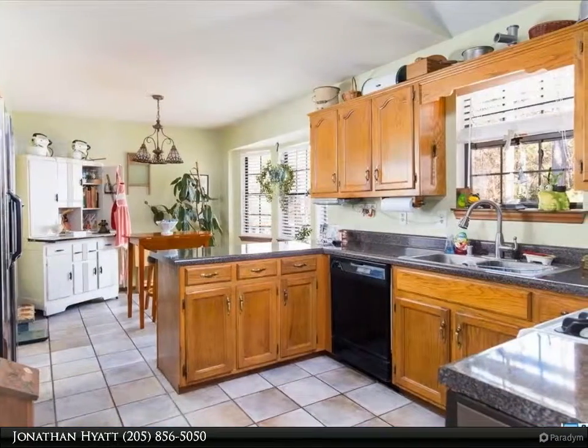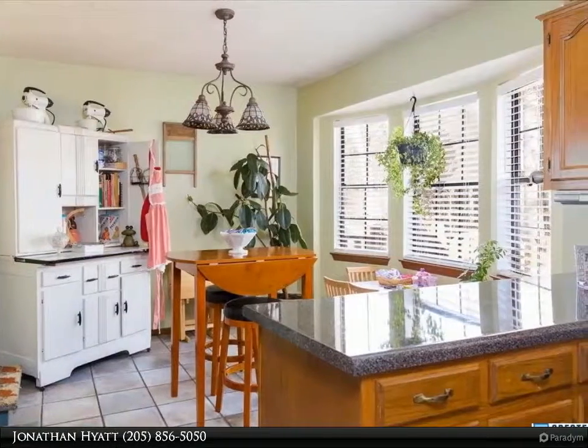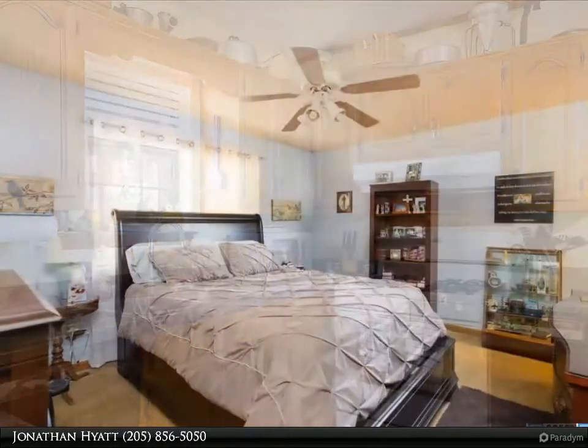Master bedroom is spacious and has walk-in closet. Master bath has separate tiled shower. Second and third main level bedrooms share full bath with tub shower combo and tiled surround. 2-inch blinds throughout all rooms on main level.